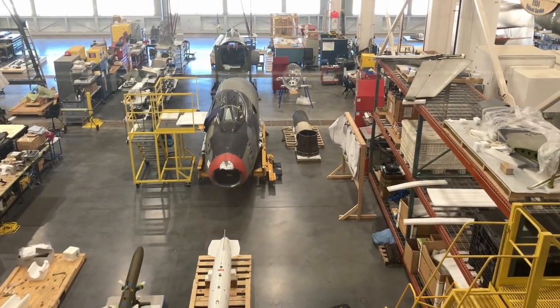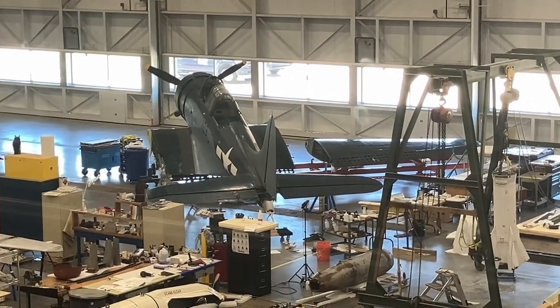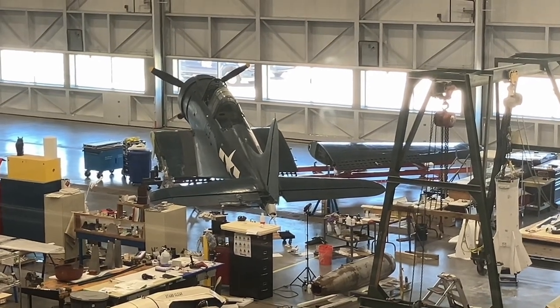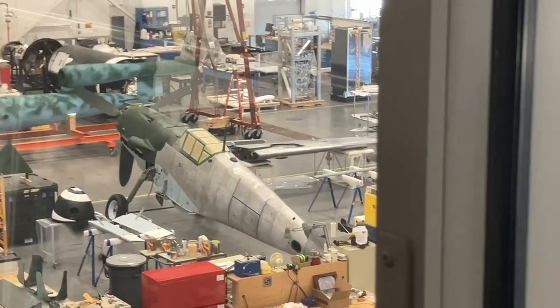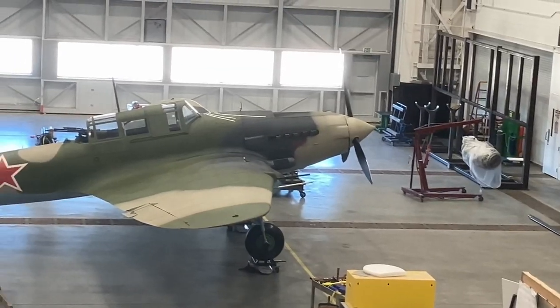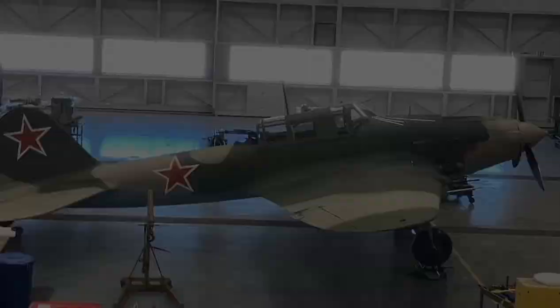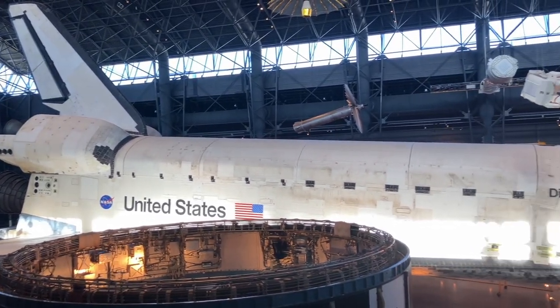We have an F-86 Sabre, and then we have over there, I think that's a, I don't exactly know what that is, but then we have a BF-109 and I think a V-1 rocket. Here's the Ilyushin IL-2 from a different angle. And then we have the Space Shuttle Discovery.